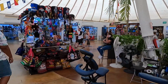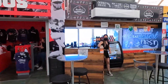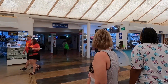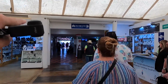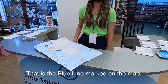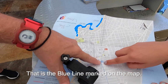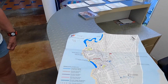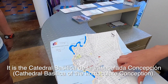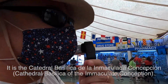If you've watched our other Mazatlan videos, you've seen this already. Although I don't know if we've ever come in through that door. We usually come in through the door over there. And then there's outside. To the city. Free tourist information from her. Blue line. Blue line is right. We are here. We're going to go there. And that's the cathedral. What's the name of it? Is the name? It's called the cathedral? Oh. Okay. Well, okay.